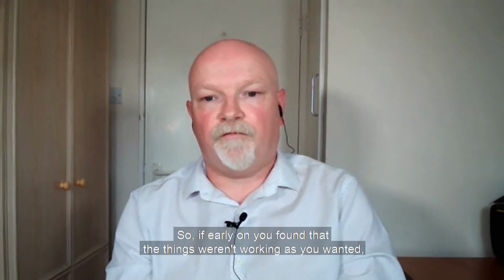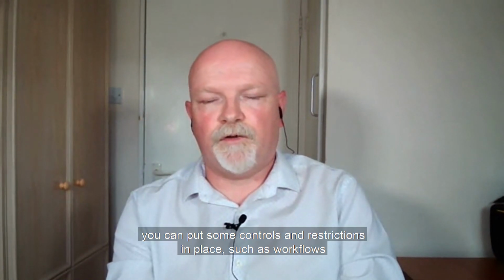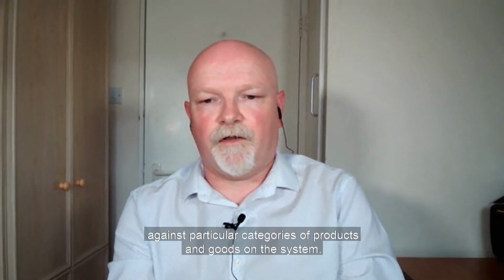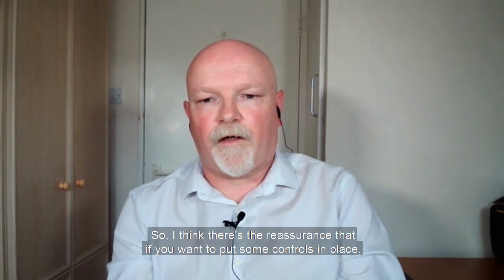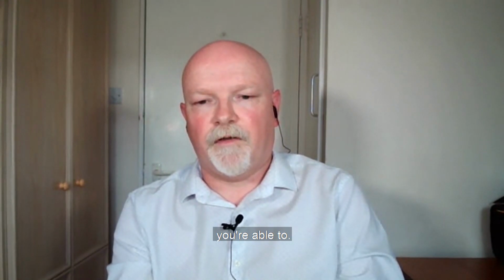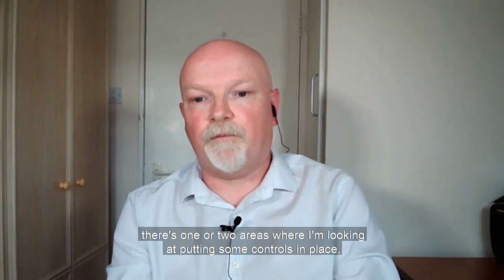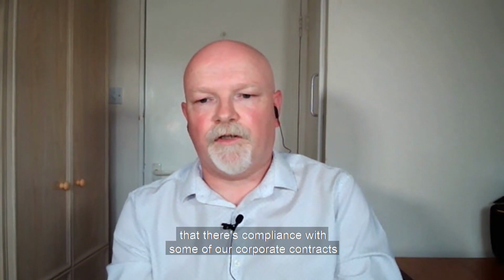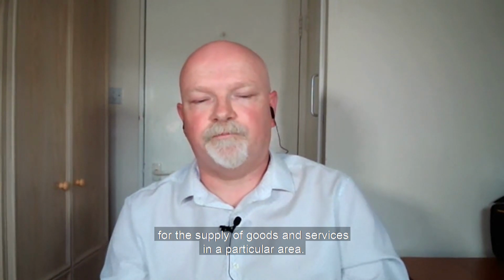So if early on you found that things weren't working as you wanted, you can put some controls and restrictions in place, such as workflows against particular categories of products and goods on the system. So I think there's the reassurance that if you want to put some controls in place, you're able to. And it's got to the stage now where there's one or two areas where I'm looking at putting some controls in place, simply so that I can ensure that there's compliance with some of our corporate contracts for the supply of goods and services in a particular area.